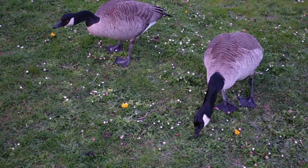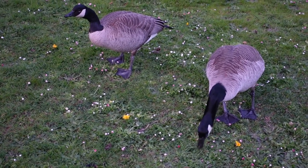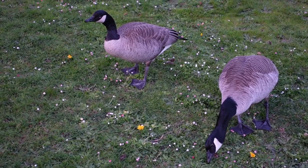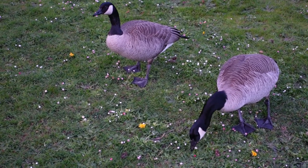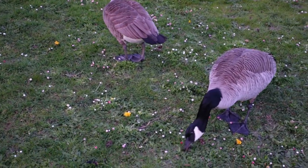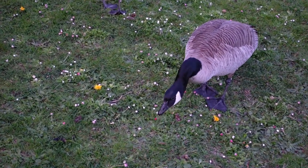I don't know, they get pretty aggressive with their eating. It's quite interesting. Those little beaks can sure do a lot of damage down there. Look at that. Look at them go. They got some speed to that old beak of his. There are those, the birds. So that was kind of funny.